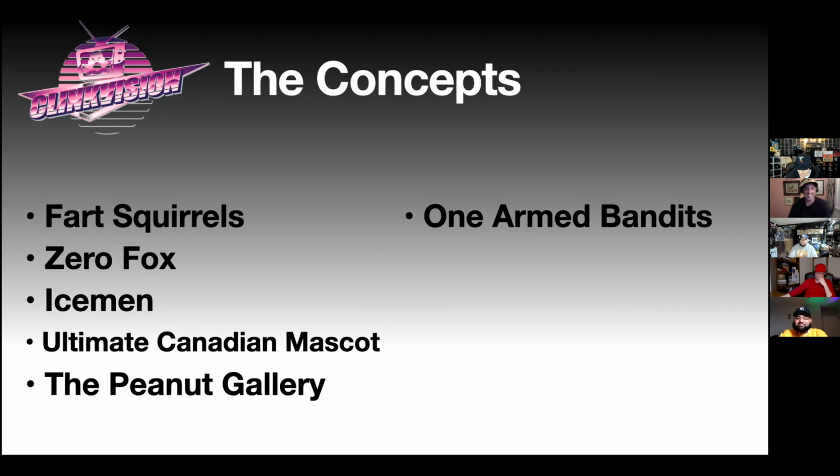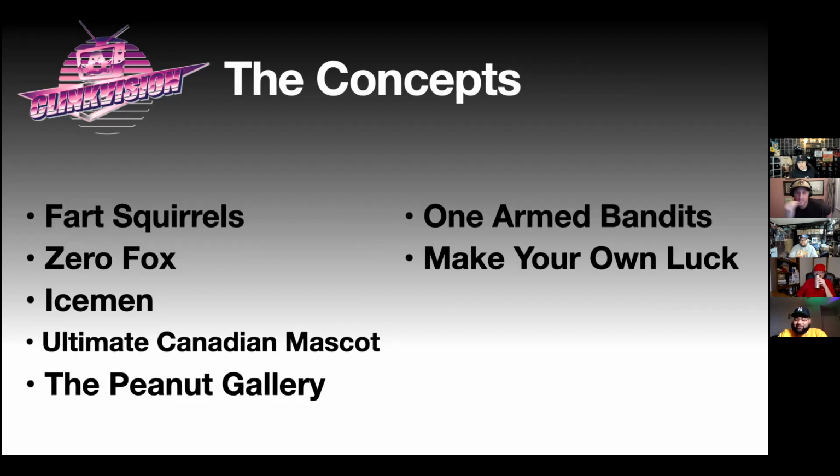I love it. All right, so let's move on to number seven. Make your own luck. This is an idea that I've also had kicking around, and it was born out of something at the tail end of Clink 1.0. I don't know if you guys remember this, but the Hat Club approached us to create their own brand. It was one of the most creative times in my creative life. Every Friday, I would dedicate the whole day to creating concepts for Hat Club and their own private label. They still release a lot of those, and it's very cool to see them live on.